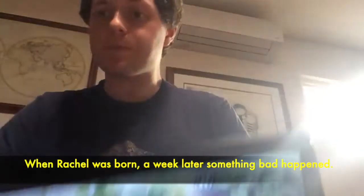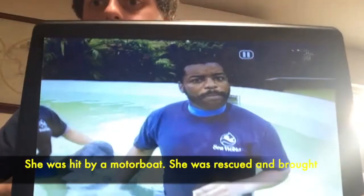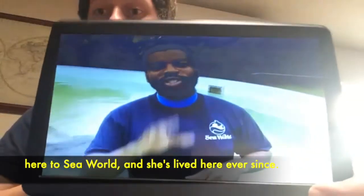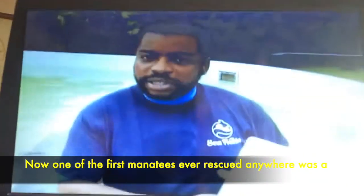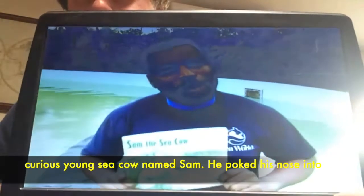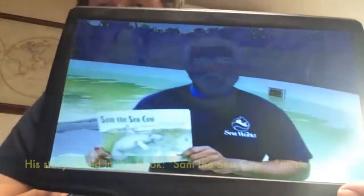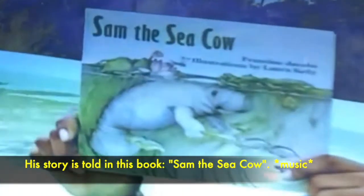When Rachel was a week old, something bad happened. She was hit by a motorboat. She was rescued and brought here to SeaWorld. She's lived here ever since. One of the first manatees ever rescued anywhere was a curious young sea cow named Sam. He poked his nose into an underwater sewer pipe and couldn't get out. His story is told in this book, Sam, the Sea Cow.